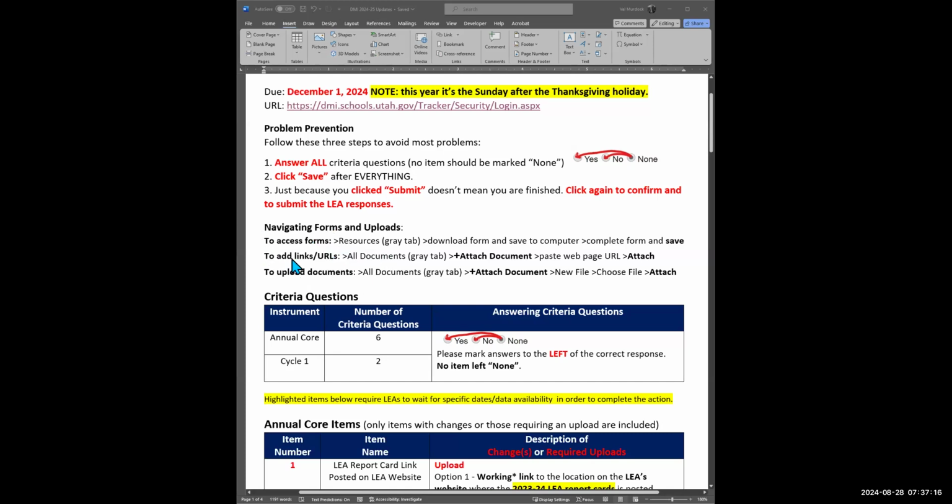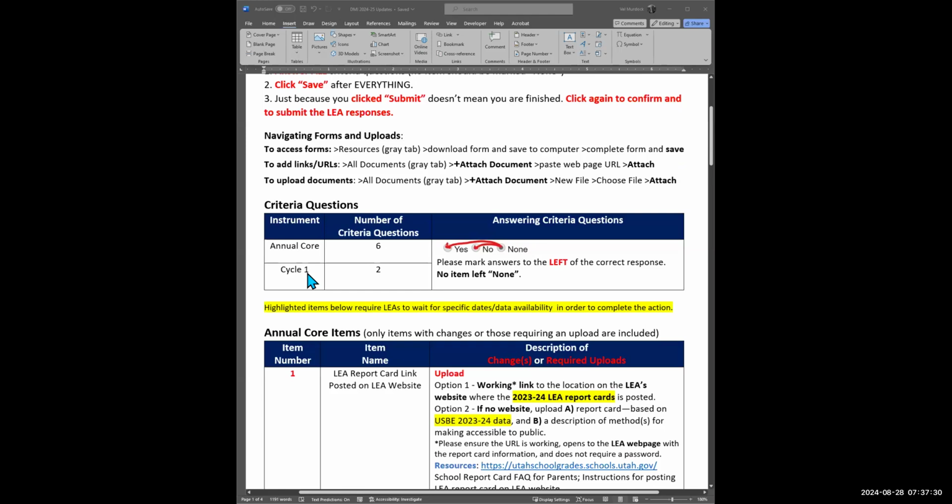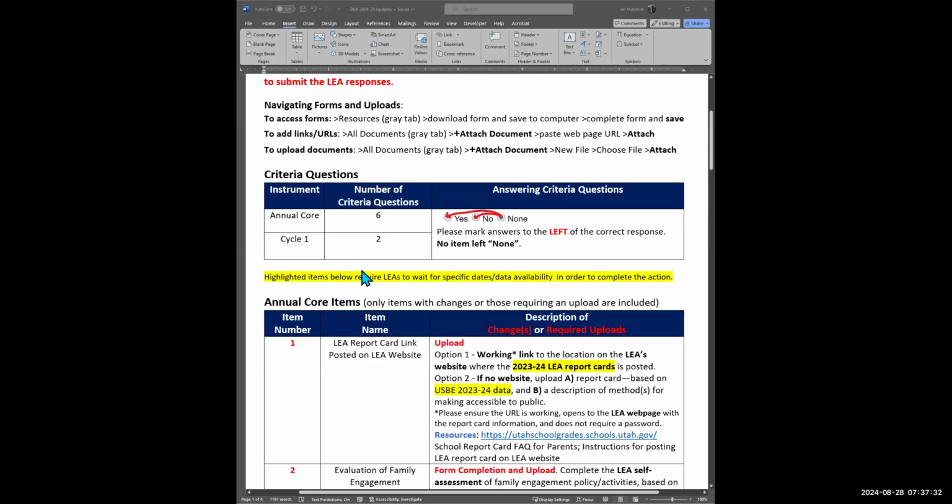There are instructions for how to access forms, add links, and upload documents, and those are also within the content of each of the items as well. I do want to just bring your attention to some highlighting code. I don't have the color code listed on here, although the yellow highlighted one right here states that any highlighted item may require you to wait a little while or maybe a lot of while in order to access the data you need to upload to the DMI.